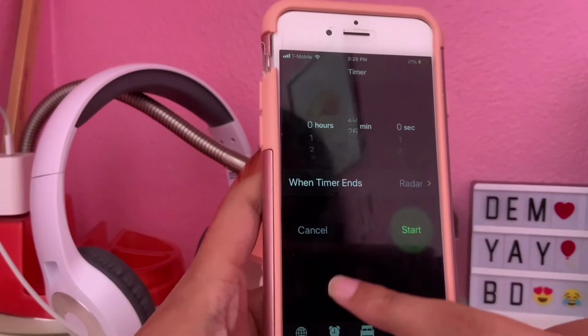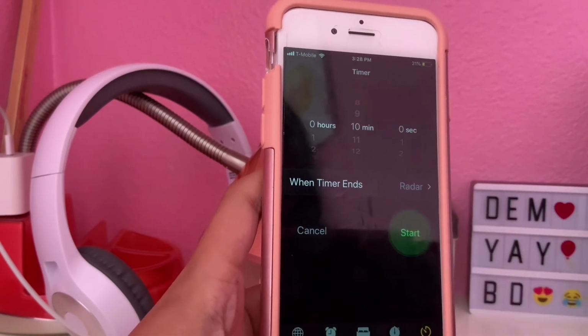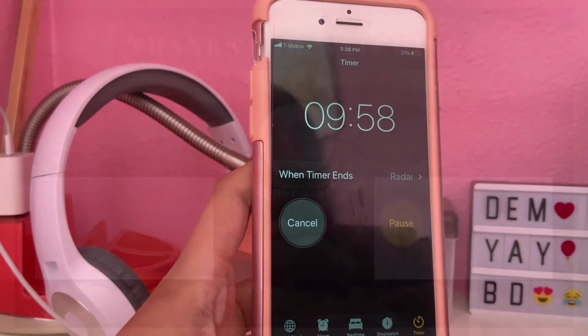And my final tip is to take a 5 or 10 minute break after every class just to get your mind refreshed for your next class.